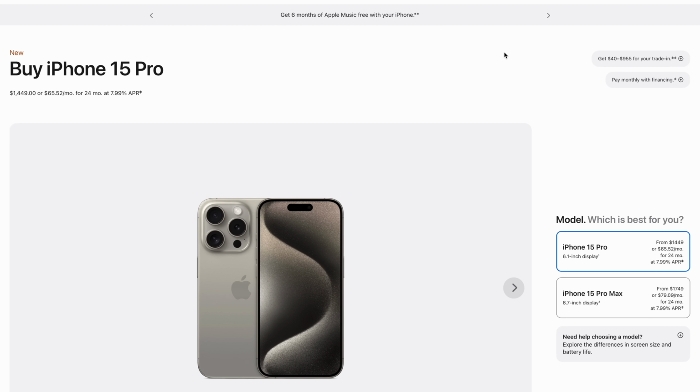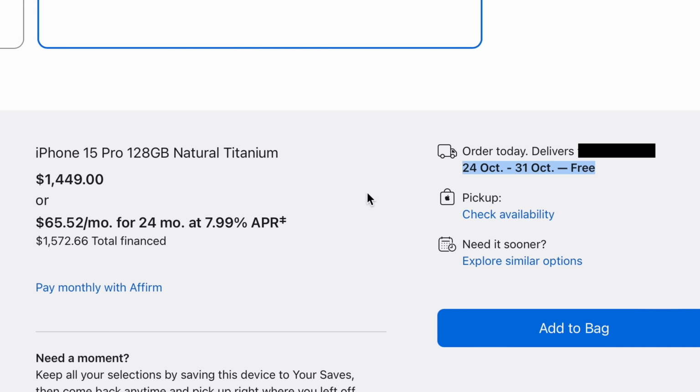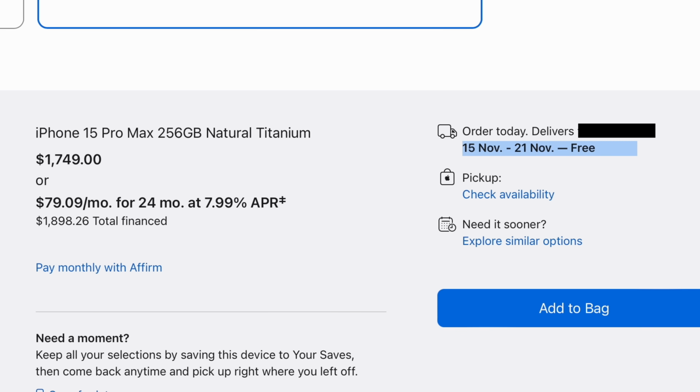And by the way, last I checked, delivery times had slipped into October, and for the Pro Max natural titanium into November. So apparently this is a very hot color that people are interested in.